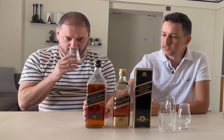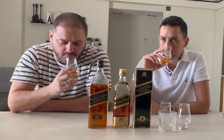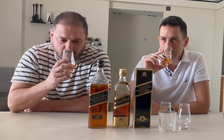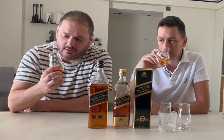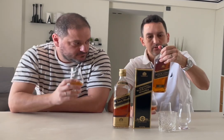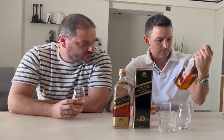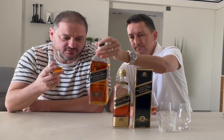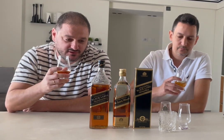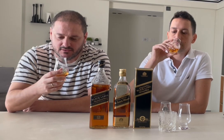So first of all, we will start with the smell. What do we have on the nose? It's a bit sweet, what you'd call fruity, and a tiny bit smoky. You feel the alcohol there. I think it's 40%. Yeah, it's 40%, but it feels alcoholic. It's stronger than your usual single malt, it's more alcoholic, let's say. Okay, let's try it.